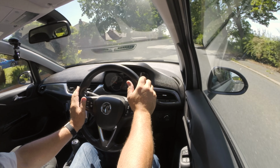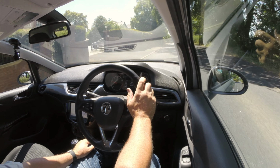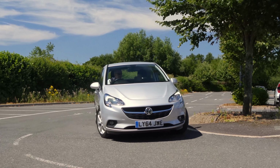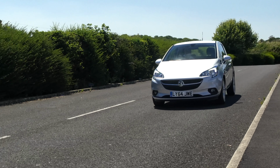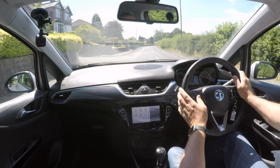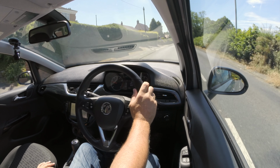Tinted windows. So the heated seat switches, where are they? There you go, heated seats, global central lock-in, heated seat for the passenger side, city steering. Just have to have a look at that switch in a second.